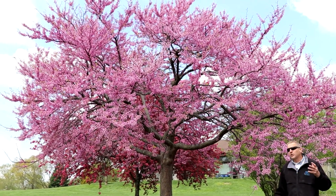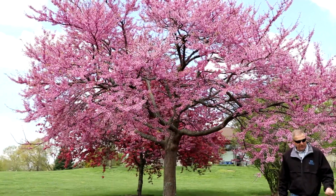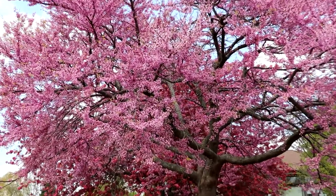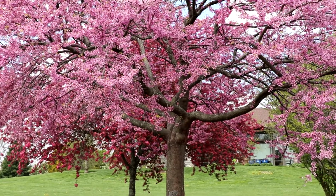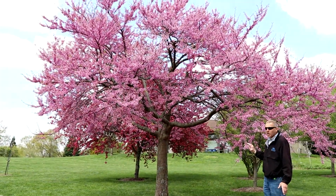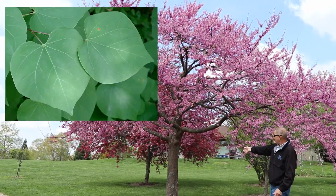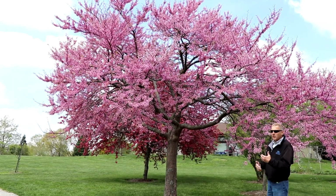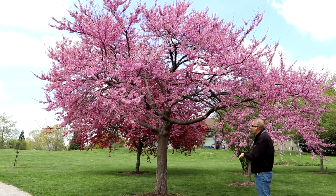Redbuds are nearly ubiquitous across the state of Kentucky. You see them a lot in some difficult situations like highway cuts and very steep hillsides and things where other stuff would struggle to thrive in droughty conditions. Redbuds are very adaptable. The standard version has the heart-shaped leaf and these pinkish lavender flowers. The color does vary naturally in shade in nature, but there's lots of other forms too.